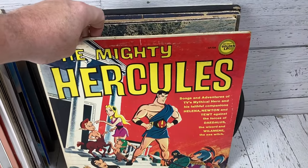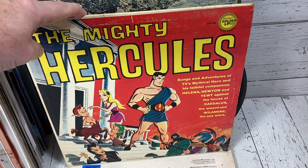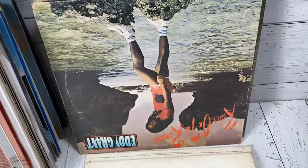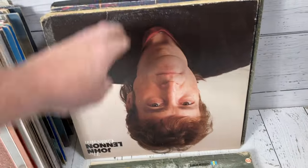So yeah, it's great. I haven't listened to it to actually hear if you get to hear, but it says Songs and Adventures of TV's Mythical Hero. I just want to hear Newt, because his voice was so annoying. Eddie Grant's, oh, I put these upside down. Eddie Grant's Killer on the Rampage. This is the one that has Electric Avenue. I get asked for this on a regular basis.